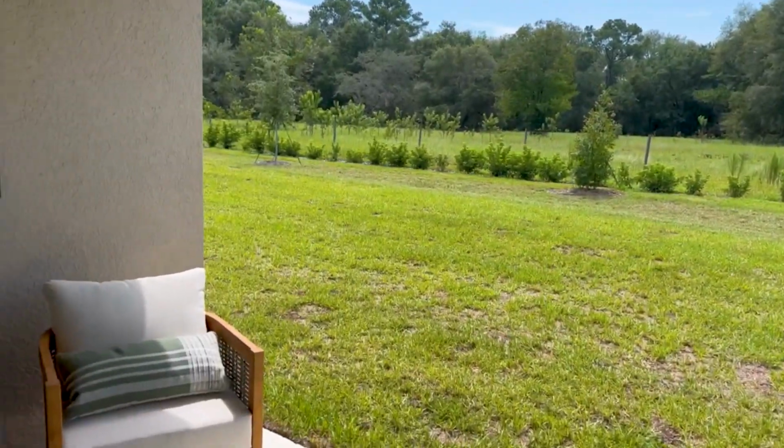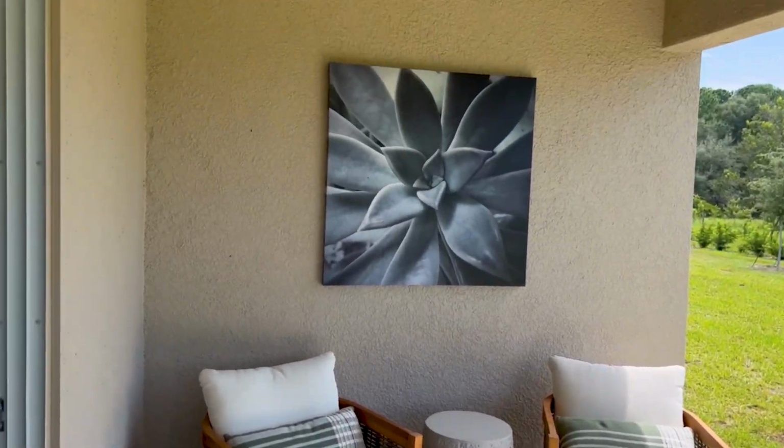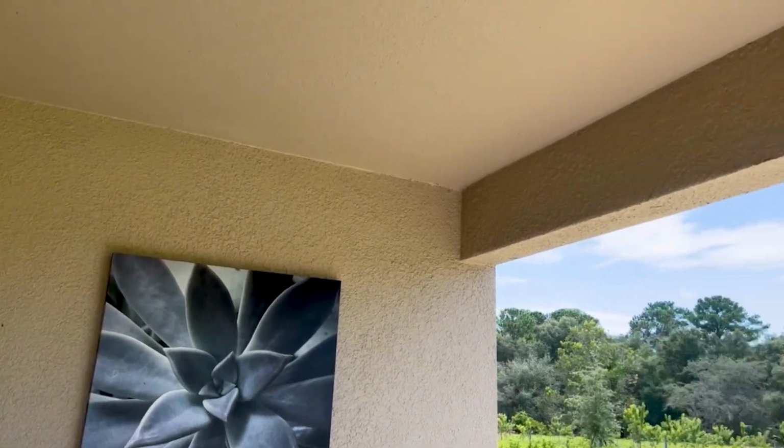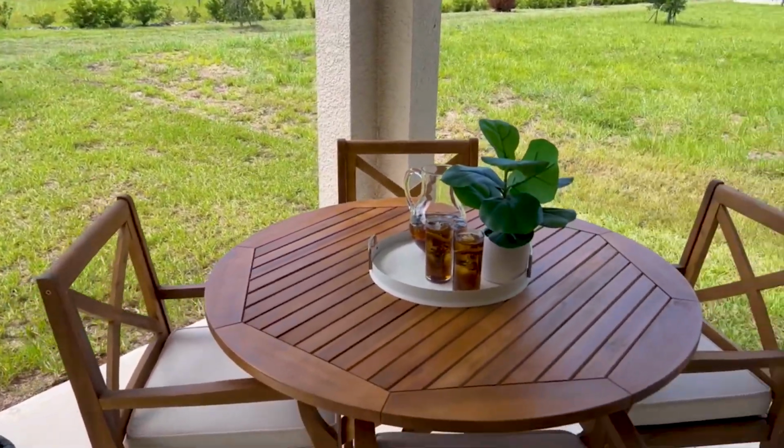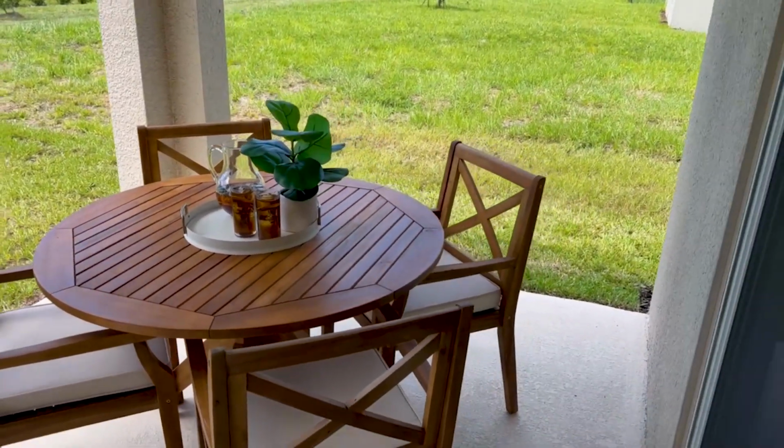And then also, all of this is your yard all the way to the trees. So you would be able to have the option to put a pool or whatever, fence it in, whatever you want to do with your backyard. All right, now let's check out the primary bedroom.